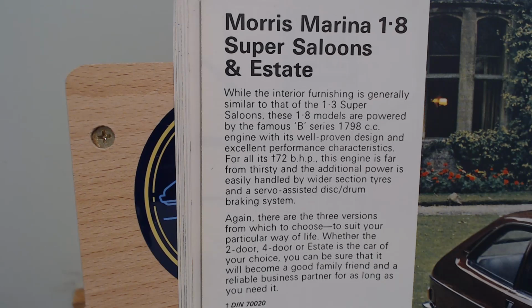Whether the 2-door, 4-door or estate is the car of choice, you can be sure that it can become a good family friend and a reliable business partner for as long as you need it.